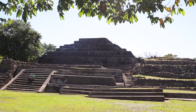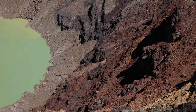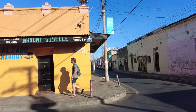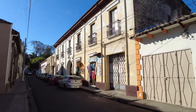It's a pretty small place, but from here there are some old ruins that you can see, and there's a couple of volcanoes that we want to climb. So we're definitely stoked to climb the Santa Ana volcano, Cerro Verde, and Izalco. But first, we just got in this afternoon, so we're just gonna take a little afternoon stroll around town, check out some of the markets, some of the squares, and some of the churches here in Santa Ana. So let's go check it out.